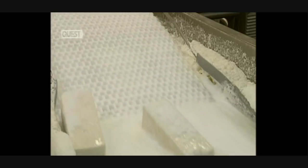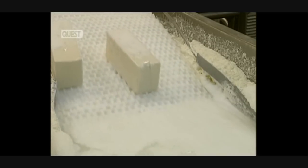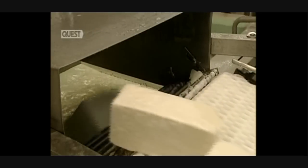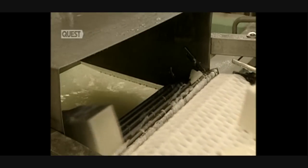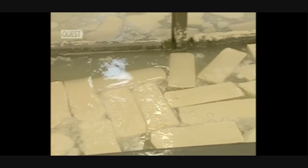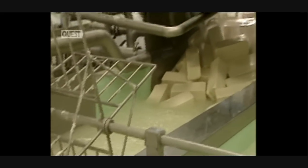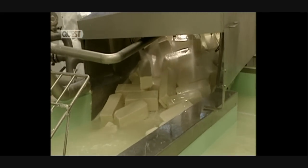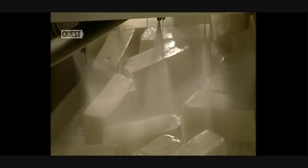They are then carried by a conveyor towards another tank, where they will be immersed for 4 to 10 hours at a temperature of 2 degrees centigrade. Sprays of brine remove the foam which forms at the surface of the tank.